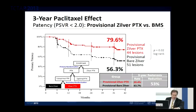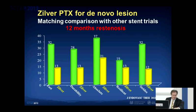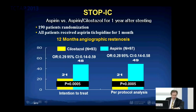The bare metal stent versus the drug-eluting stent in a provisional way also showed a three-year restenosis reduction. If we look at de novo lesions compared with a number of other stents, it's not exactly fair since these are not the same trials, but they looked at the Zilver compared to some other stents, and it showed a performance that was much better.